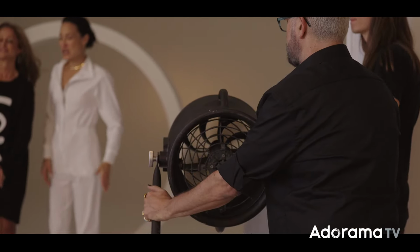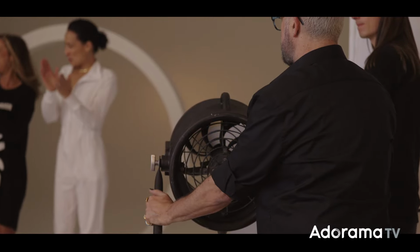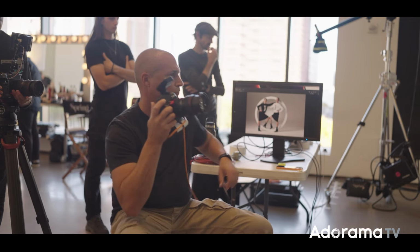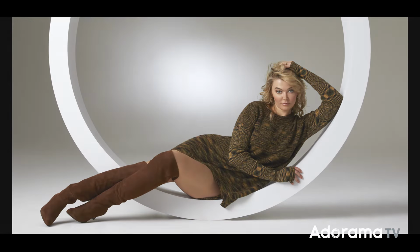With makeup, with music, with hair, with a fan, with a wind machine, all these different things set the tone and can either put you on edge and make it very dramatic, or make you very relaxed and make you very calm. We had all aspects in this photo shoot, from a bit of drama to big smile.